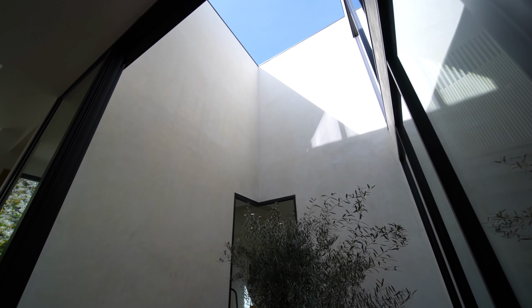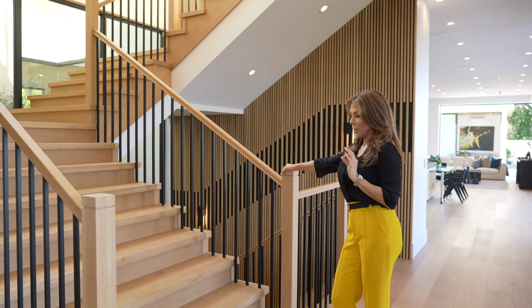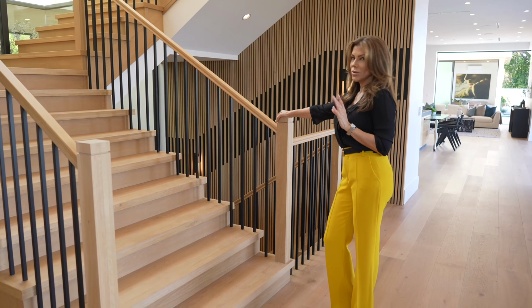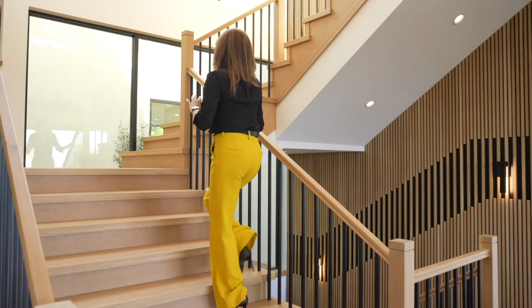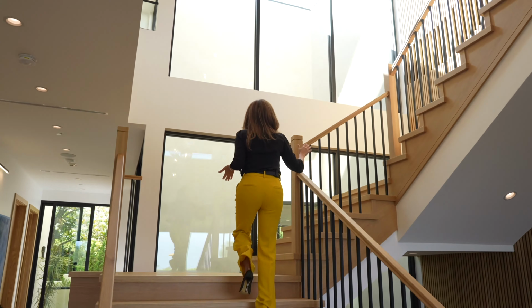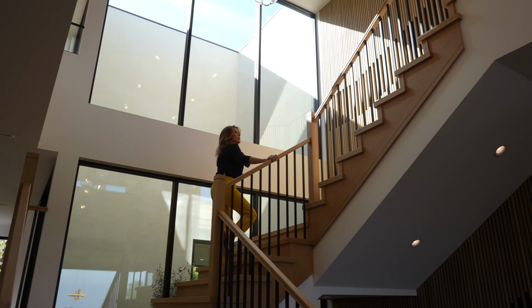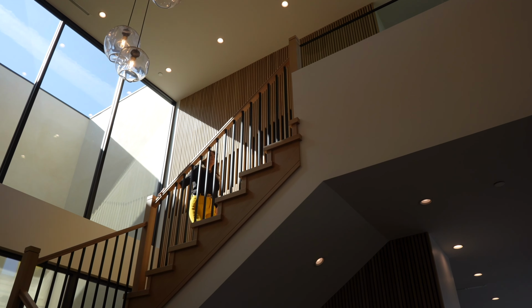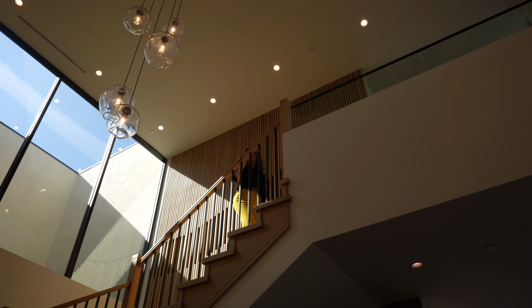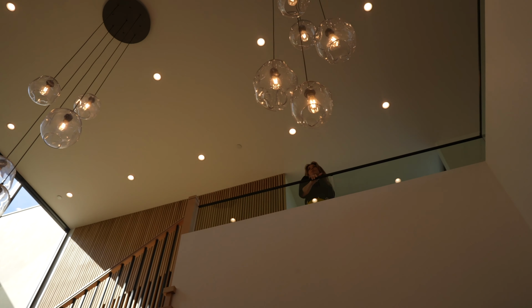I'm eager to go upstairs and see the master bedroom, so let's go check that out. I love the ceiling heights here, and when a house has a dramatic staircase like this, you just really have to create drama going up the staircase. It's surrounded by glass panels, bringing a ton of light in the house. And we're reaching a landing here on the second level that showcases all the bedrooms on the top floor.